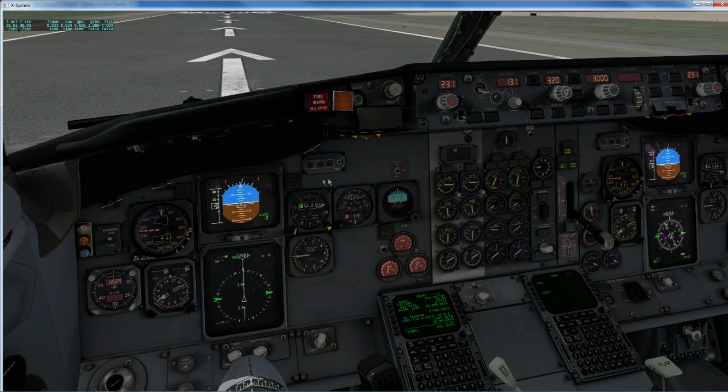It can be quite subconscious because one of the things that certainly when I was doing my multi-crew cooperation course, one of the things that's quite common is one pilot will acknowledge something, they will press the light to cancel it before the other pilot's seen it, and you need to communicate that between the two of you.